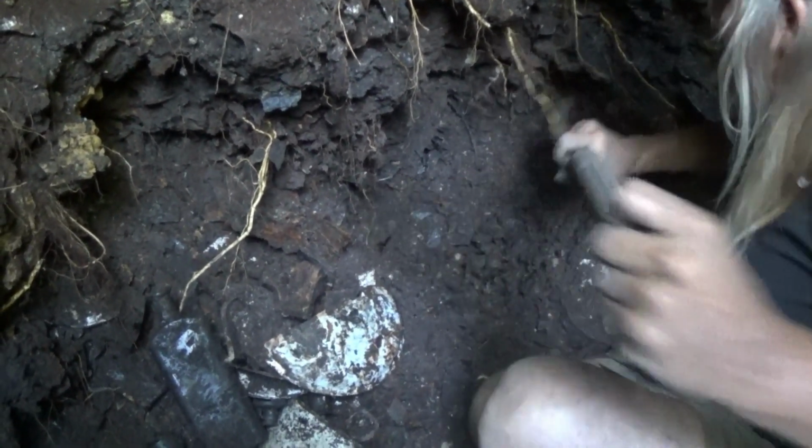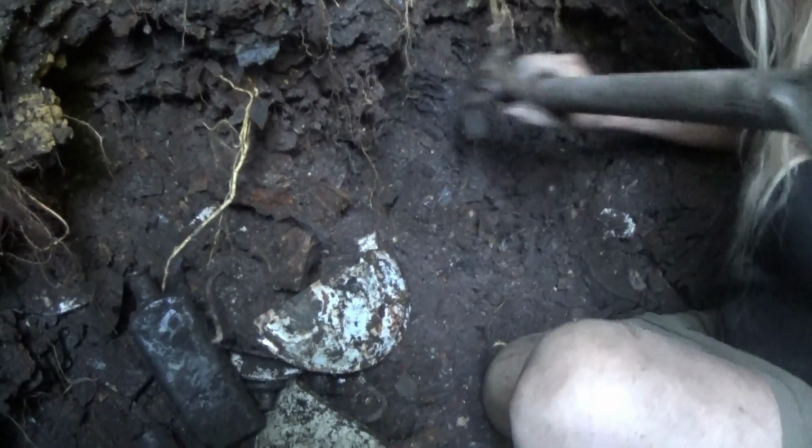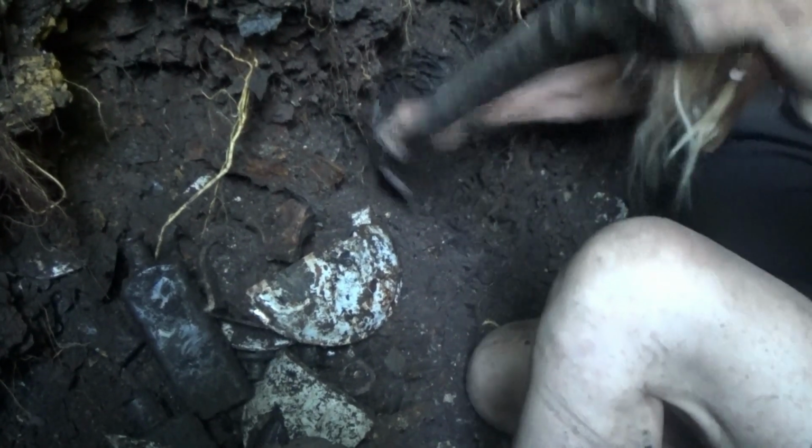A lot of rust right here. There is, yeah. Taking me a minute. But there is a bottle down here somewhere.